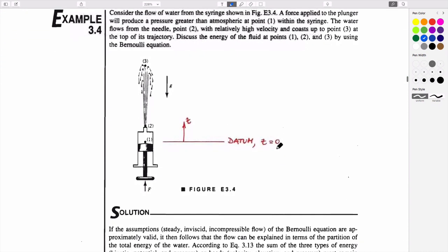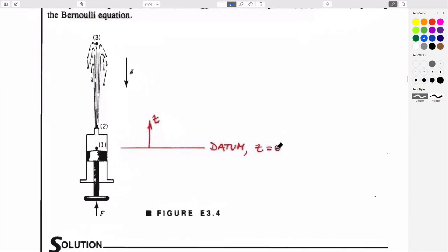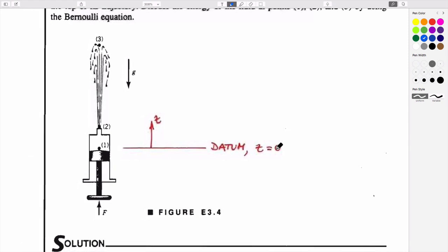This is a useful example from the book just to illustrate a point. The main point they attempt to illustrate is that you can define the behavior here in terms of these three components. There's an elevation head, a pressure head, and a velocity head. We know that we can add these together, and it has to be equal to a constant.